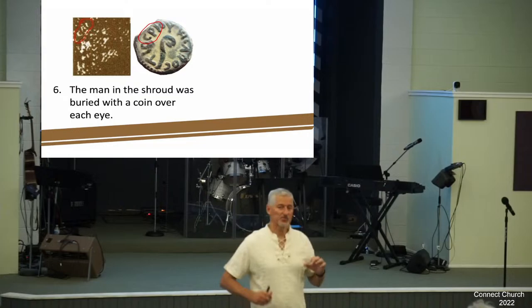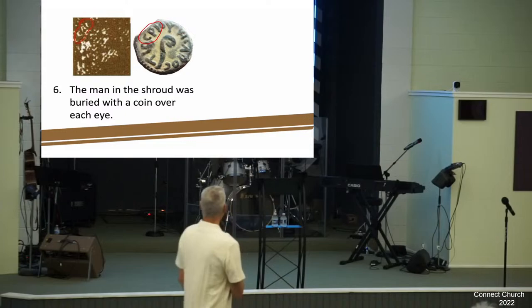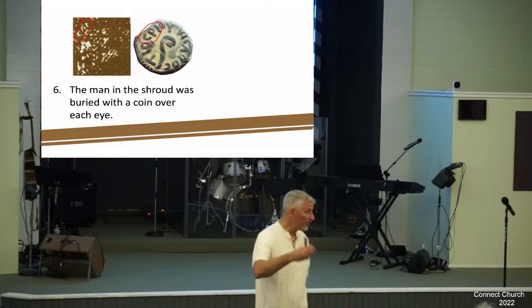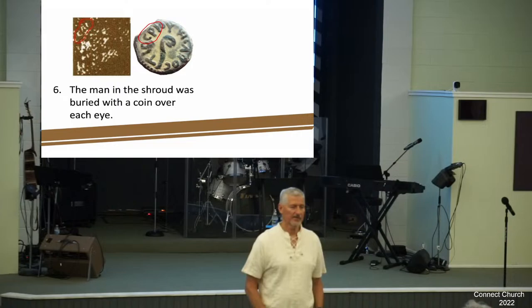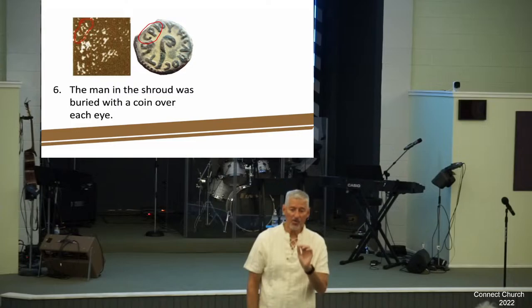Well, when this burst of radiation, the man who was buried in the shroud had two coins placed over his eyes. One of them was a Roman coin called a lepton, and it comes from Palestine. It was minted in Pilate's time in 29 AD. So if the crucifixion was in 30 or 33, which is what most experts say it was, then there would have been ample lepton coins at that time. And then he had these coins on his eye, and when this burst of radiation came out of his body and burnt the image on the shroud, it actually burnt the image of the coin onto the shroud.